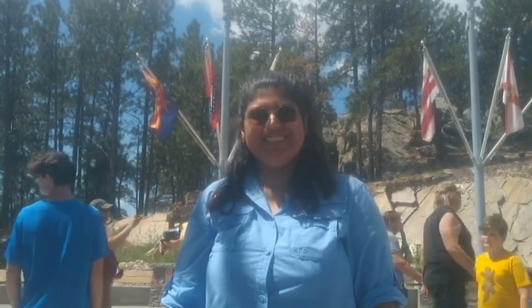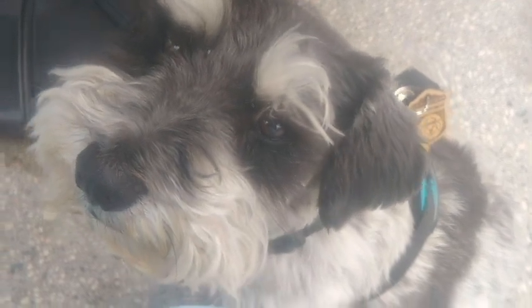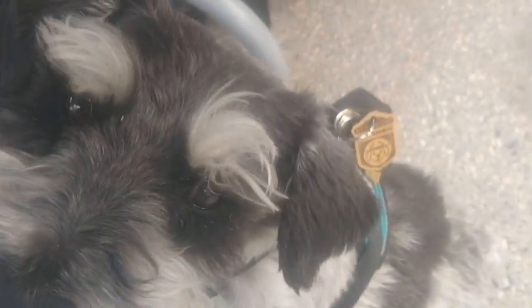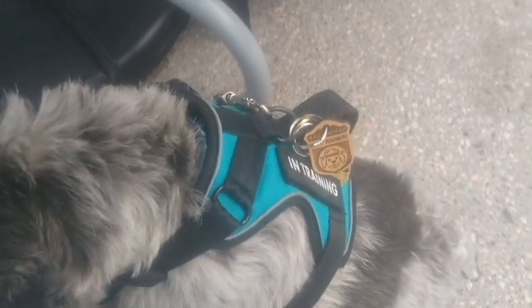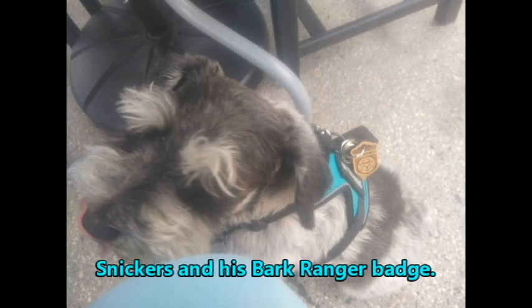Thank you for taking pictures of Snickers and giving him his Mount Rushmore tag. Snickers got a Bark Ranger tag for Mount Rushmore, and this nice young lady gave it to us and took pictures of him for the National Park. That's wonderful.